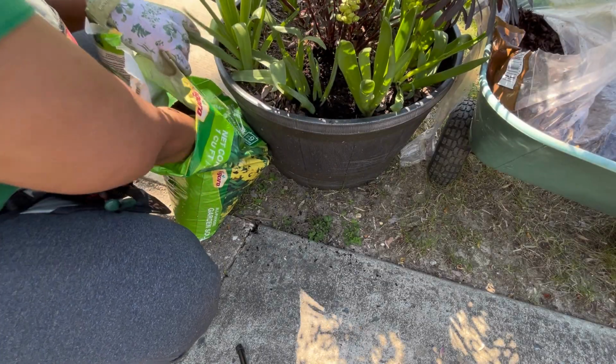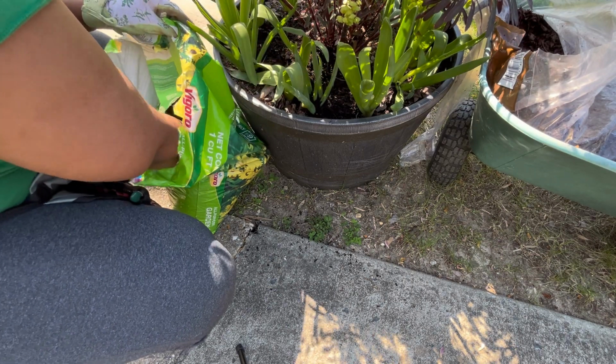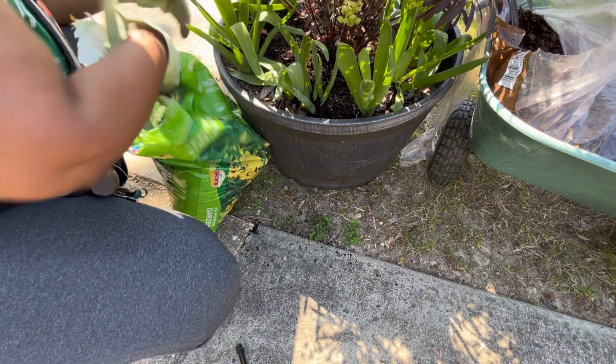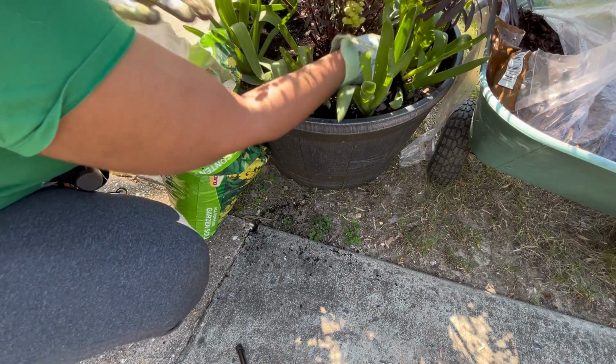Now this pot has my euphorbia and some hyacinth that are done for the season. So I cut out the hyacinth, and this euphorbia has grown so well in this pot.